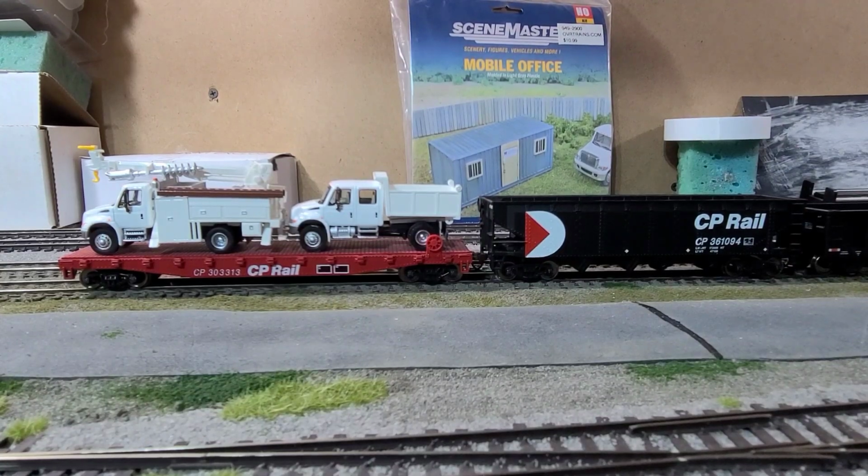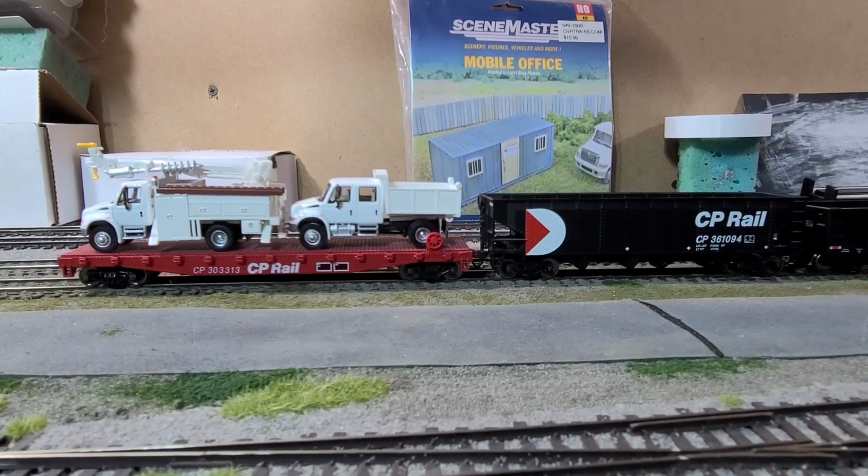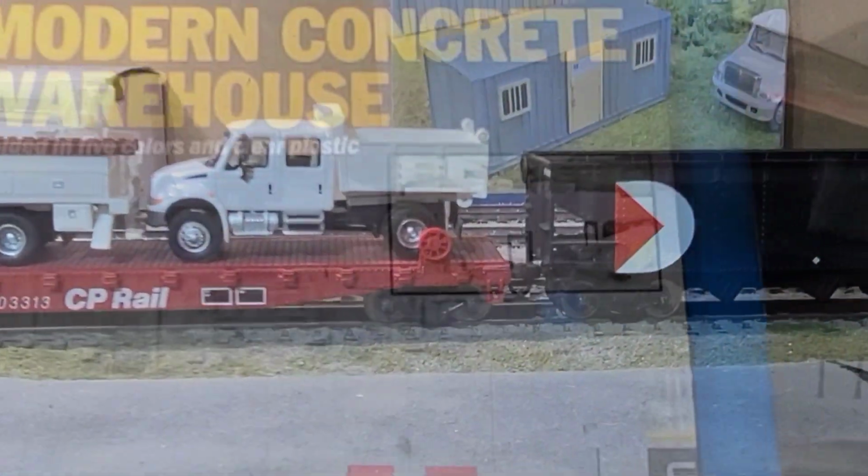This is going to be the first video of a short series based on the first building on my layout. It's going to be the Hardwick Trucking warehouse, basically a rail transfer facility. So let's get into this.